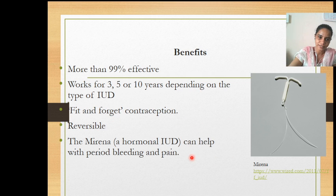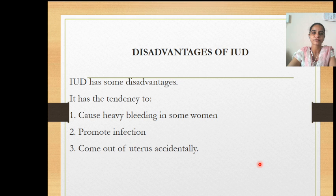There are others also, like Mirena. These kinds of IUDs can also help with the excessive bleeding that happens during a period, and even with pain. Menstrual cramps can be reduced with a special type of intrauterine device, as you can see here. The brand name is Mirena. The main disadvantage of IUDs is that they have a tendency to cause heavy bleeding in some cases, except Mirena. And sometimes, if hygienic conditions are not maintained, it might promote infection of the uterine cavity and cervix.